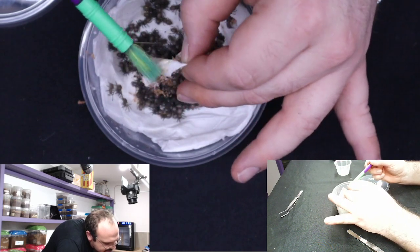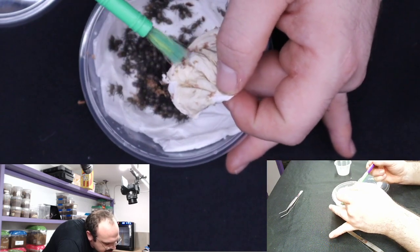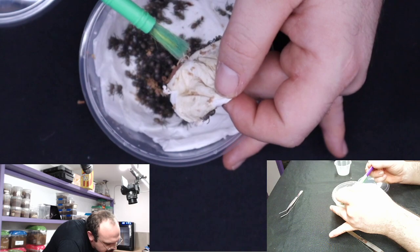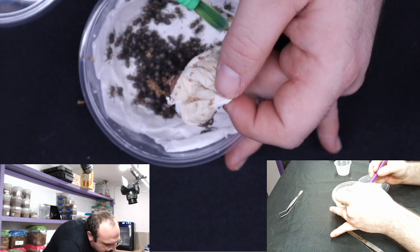Once they've had their next molt, that's when I'll be splitting them up. A lot of people do prefer to keep them together a little bit longer. I prefer to split them up at the second molt, because by that point, they're going to want to eat.